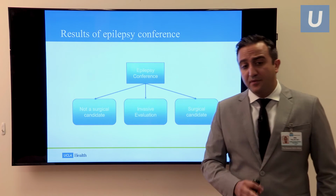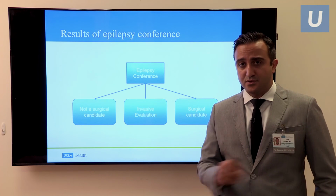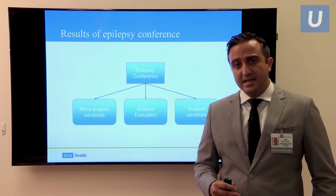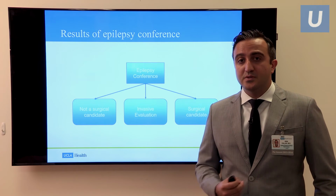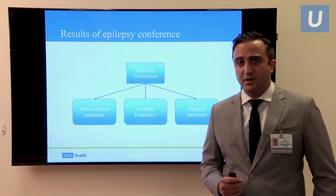So now if a child is not a surgical candidate, and by a surgical candidate I mean a resective surgery, so a surgery where we try to cure the patient of epilepsy, they still can actually be considered for some of our palliative treatment options. And palliative treatment options are geared towards reducing the intensity and frequency of seizures. And I'll talk about that a little bit later on.